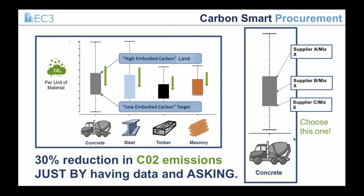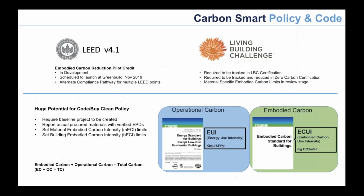So go to the next slide. What all of this is really trying to do is drive supply chain accountability. In my cartoon graphic here, what we're looking at is the environmental impacts per material category, being able to assess suppliers and manufacturers using those EPD numbers with CLF methodology attached and really drive down emissions. And we're testing this now based on data in EC3 on our pilot projects and finding that we can achieve a 30% reduction in emissions just by having the data and asking, at no cost. That's where we currently are. So we're proving this out as we build the tool.